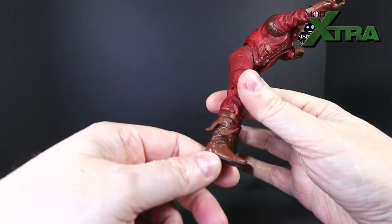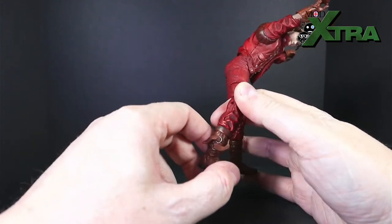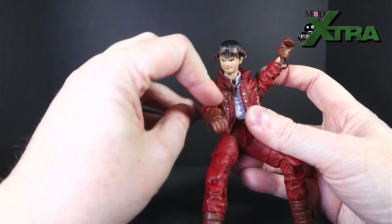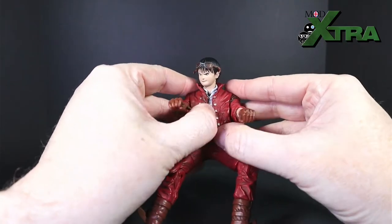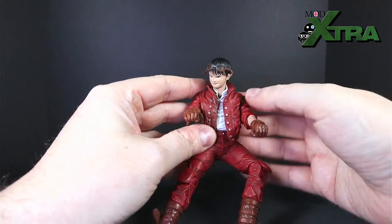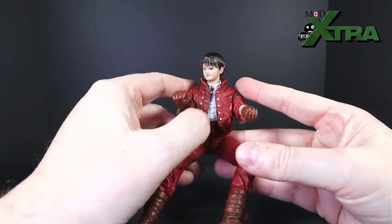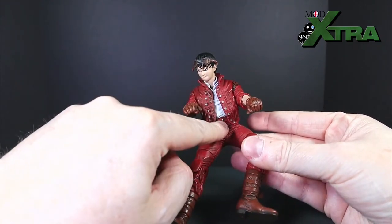And then paint applications here on the boot, you can see there, around the straps, through the buckles and whatnot. Just all a lovely piece of work. The attention to detail is second to none. So very, very pleased with that aspect. And you can see under the jacket here, even though that's a molded fitted piece of plastic over the top, they've also sculpted the shirt underneath and run a wash over that. He's got his little pop stud at the top of his pants there.